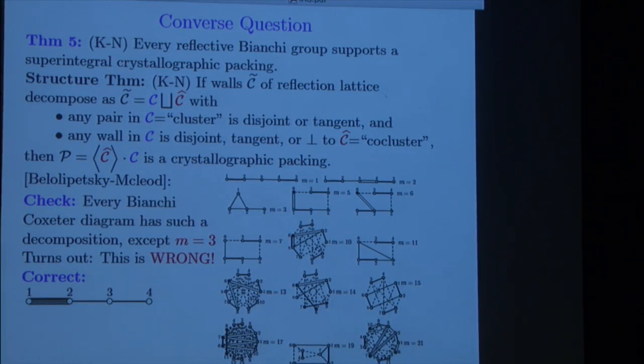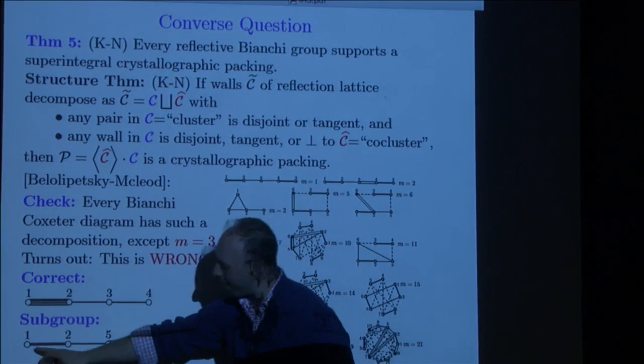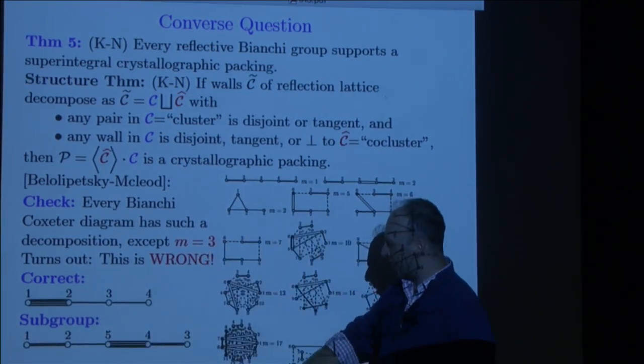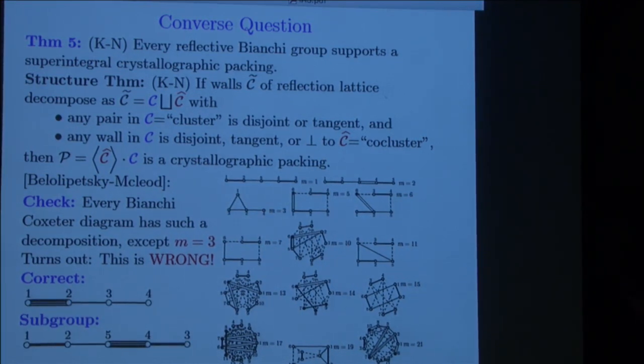of this one. But now, if you play with that one, you can find a subgroup of this one, which is this one. And now you can take one or three as crystallographic packings. And that's the theorem.